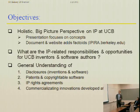Secondly, I want to give you a sense of your responsibilities and also your opportunities as UC Berkeley inventors and software authors. And then finally, at the end of this, you should have some sense of what a disclosure is, patents, IP rights agreements, and the general commercialization process at UC Berkeley.